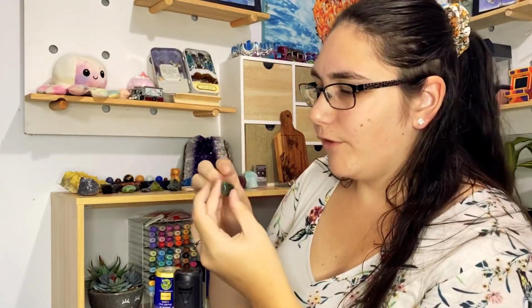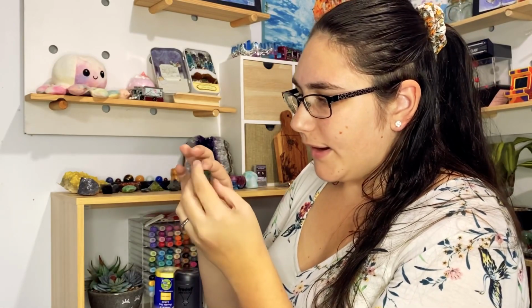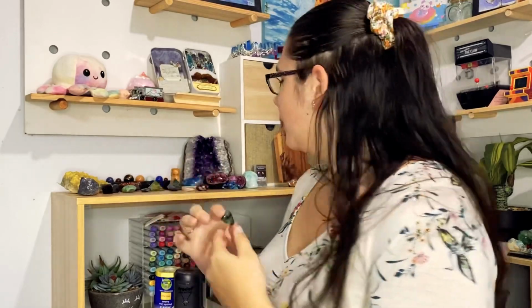Next one I have an emerald tumble. I don't actually have any emerald in my collection, so I thought I should. So I got an emerald tumble. Then I got ruby and zoisite. I think that's how you pronounce that one. So there's the little piece of ruby there, and he's a really, really nice piece to have as well.